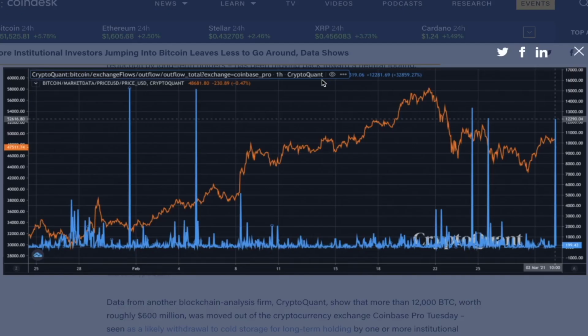And taking a look at this chart from CryptoQuant, this is data from the Coinbase exchange. In the orange, we have the Bitcoin price, and these blue spikes mean the people or institutions that are buying from the Coinbase exchange. So this last one here on the 2nd of March was a purchase of 12,290 Bitcoin, meaning that the institutions are still buying up heavily. As you can see, we can see two massive spikes here in the blue of a purchase of over 12,000 Bitcoin just at the end of January when we're having this fall.